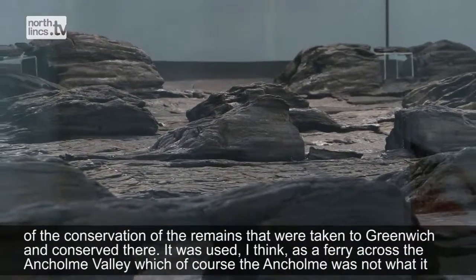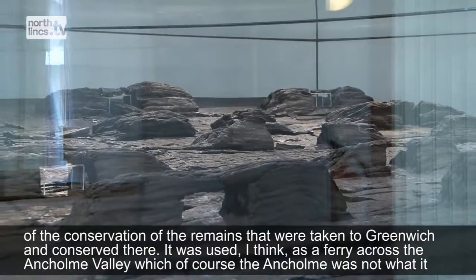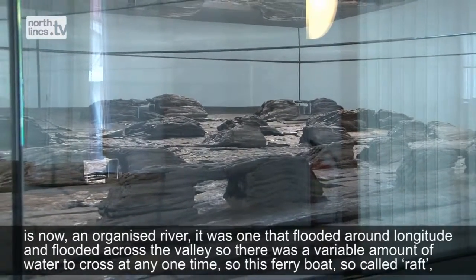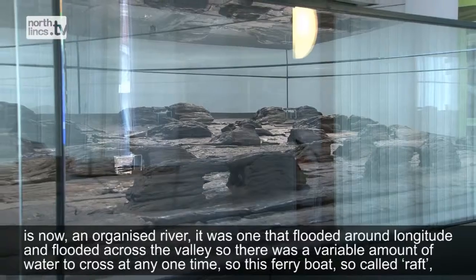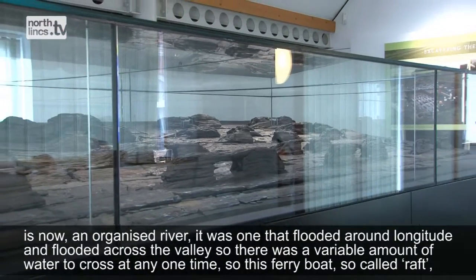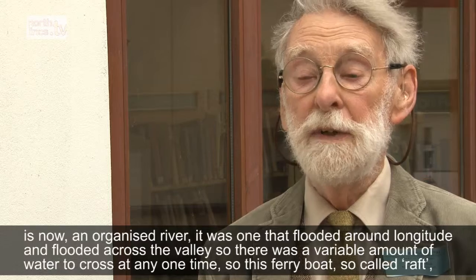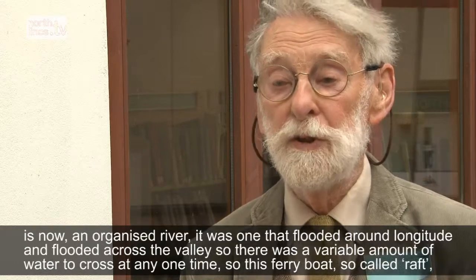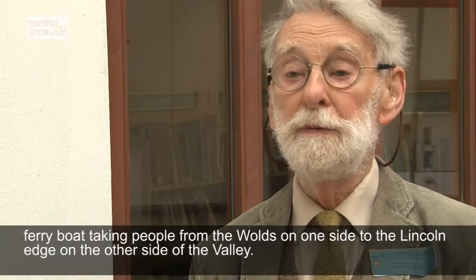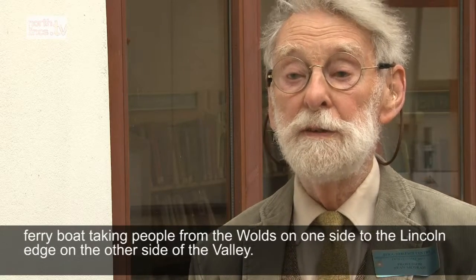It was used, I think, as a ferry across the Ancombe Valley, which of course the Ancombe was not, as it is now, an organised river. It flooded around and longitudinally and flooded across the valley, and so there's a variable amount of water to cross at any one time, and this ferry boat, this so-called raft, was a ferry boat taking people from the Wolds on one side to the Lincoln Edge on the other side of the valley.